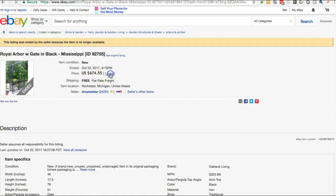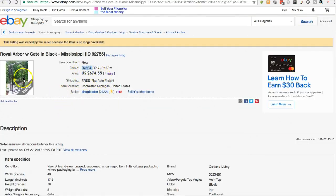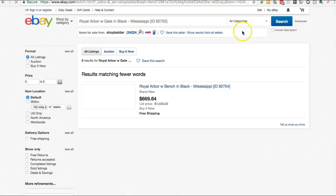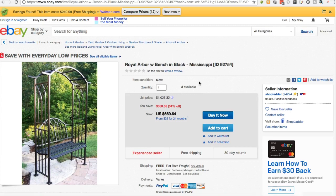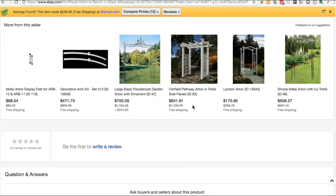Let's see, sold July 26th, and it was also sold October 24th. Another trick: if it says that it ended by the seller because the item is no longer available, that may not be the case, because sometimes people want to hide their tracks. And let's search in his... see, boom. It's active. So this guy was trying to hide his tracks to show that supposedly it's no longer available. So you're like, whatever, it's not available anymore, and you don't even search for it. But the heck is this?